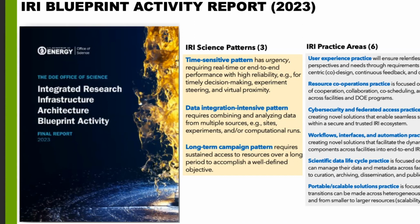And then long-term campaign is just saying some projects don't do a single experiment, analyze the data and are done, or don't run for only a week and they're done. Some of them are conducting surveys of the sky over years and then analyzing that data over years. And how do they manage petabytes of data at one or multiple compute facilities over the span of years as systems change, right? We talk about architecture change. We don't talk about tape storage change so much, right? But the data has to persist somewhere.